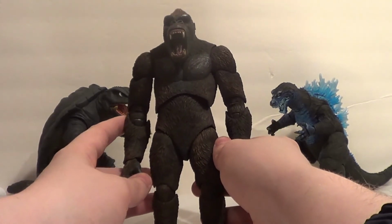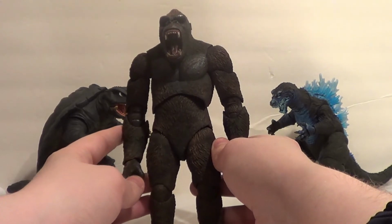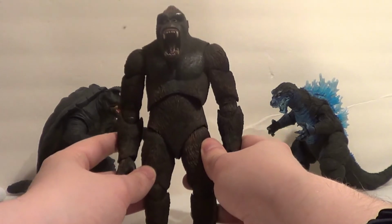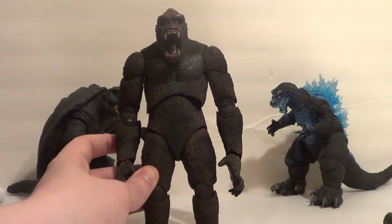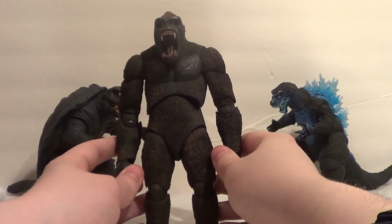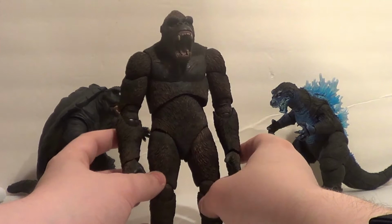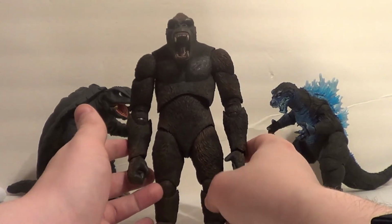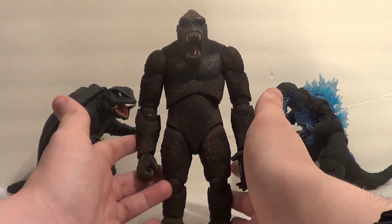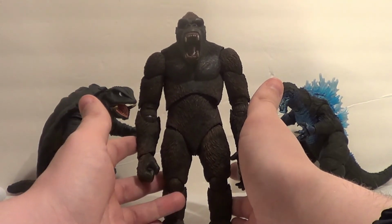It hasn't gone up on the shelf ever. Since I bought it shortly after it came out, it has been on my coffee table because I simply can't stop messing around with it. I love playing with this thing. It is such a good figure. I really love the articulation. The sculpt is great. It's just such a cool figure. I can't help but love it. NECA, you did a great job on this Kong. I hope you give us more Kongs to come.